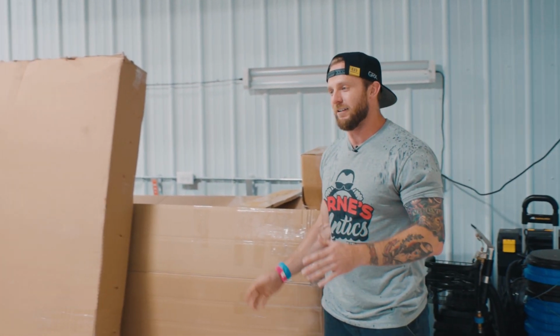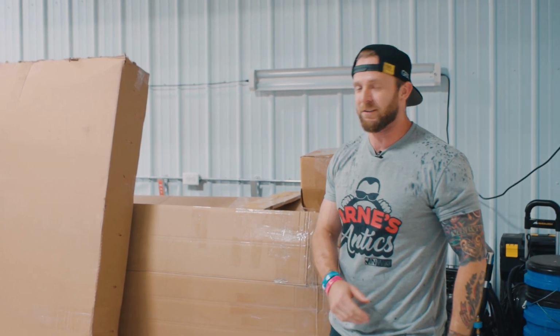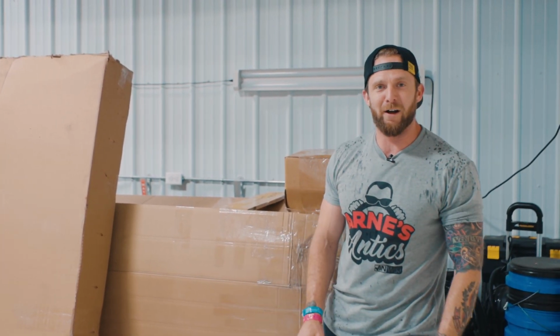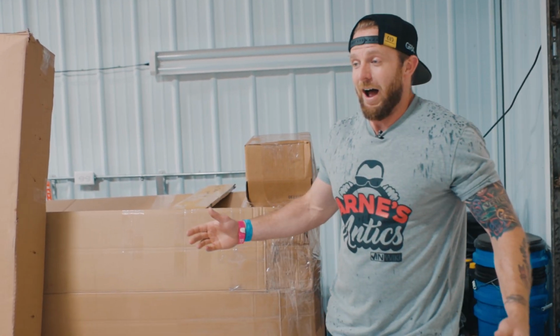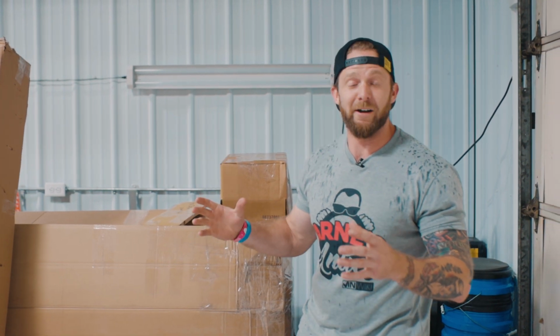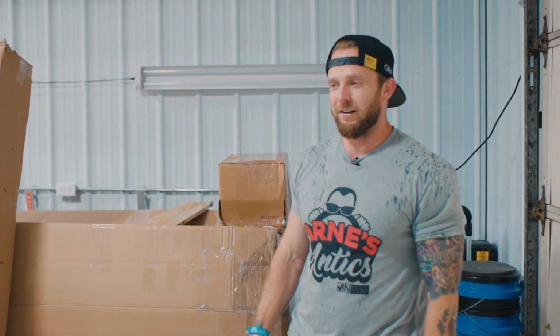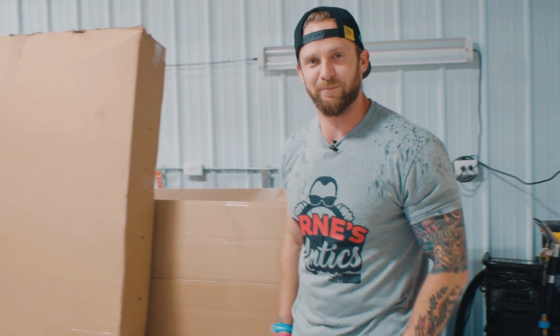We have bumper covers, side skirts, wheel fender flares. We have diffusers, everything that's gonna make this car super wild. I'm very excited about it, so let's get this thing opened up. I'm nervous, because I never spent so much money on a single car part, even though it's a compilation of parts. So wish me luck, and let's hope I'm not disappointed in any way, shape, or form.